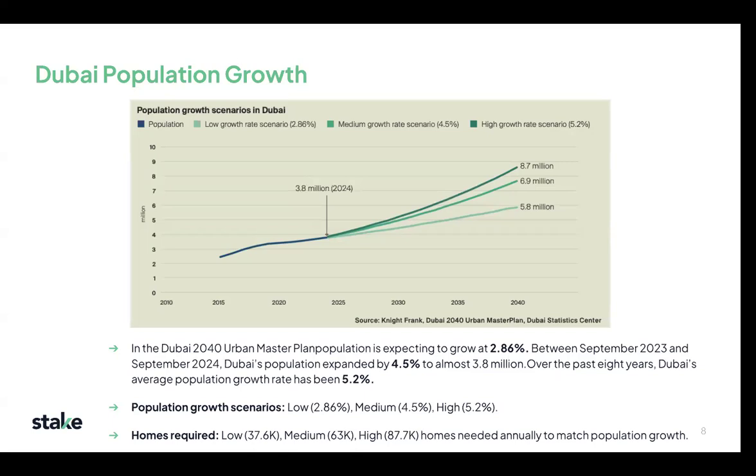That's totally incredible, right? So based on these scenarios, they looked at the low being the Dubai Urban Master Plan. So by 2040, we hit 5.8 million from 3.8 currently. In the medium scenario, we would hit 6.9 million people. And then in the best case scenario, we hit 8.7 million.